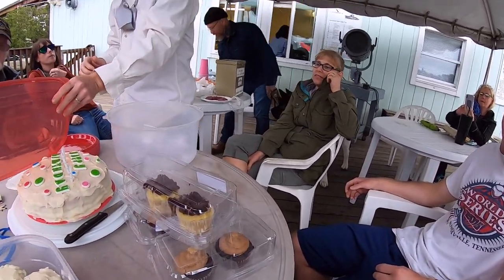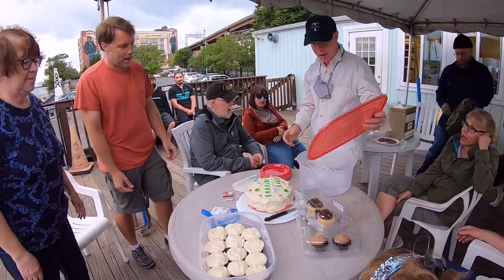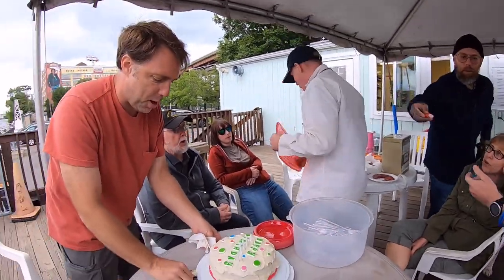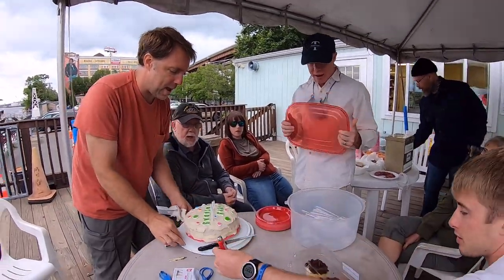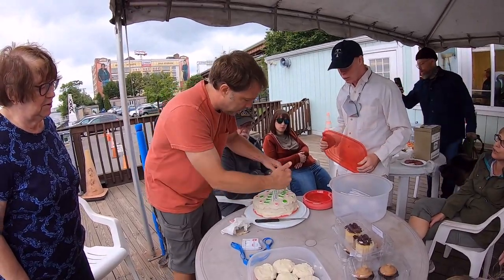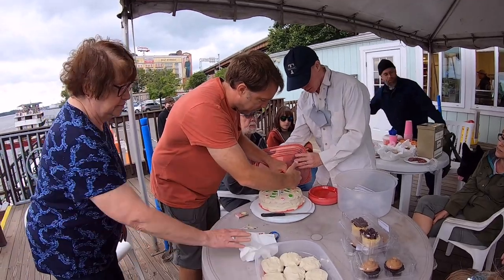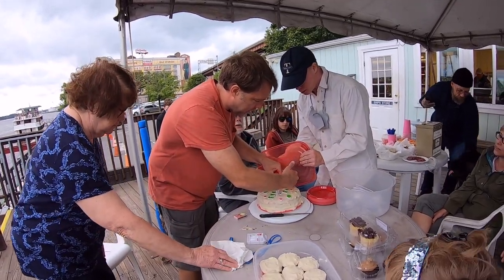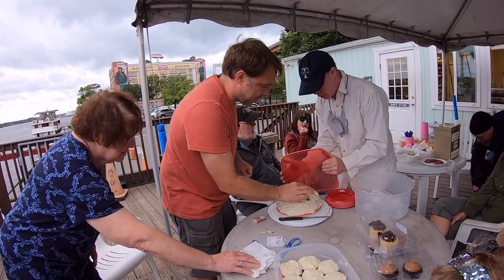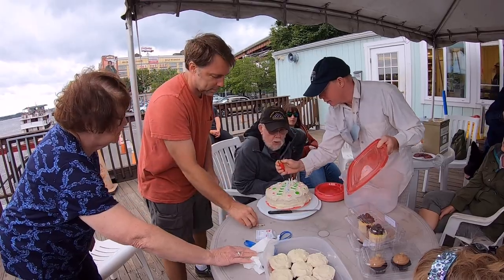Dustin has a lighter. Happy birthday to you. Happy birthday to you. Happy birthday, dear Dad. Happy birthday to you. Use the lid, Willie. Give him the block. I don't know which way the wind's coming from. I think it's definitely coming from the water. All right, imaginary globe. Whoa, whoa. He's got one.